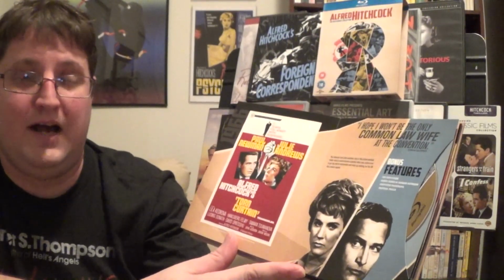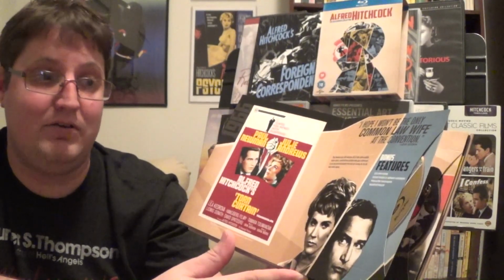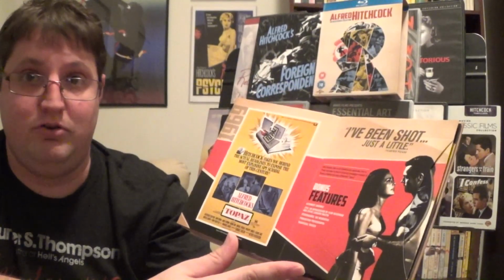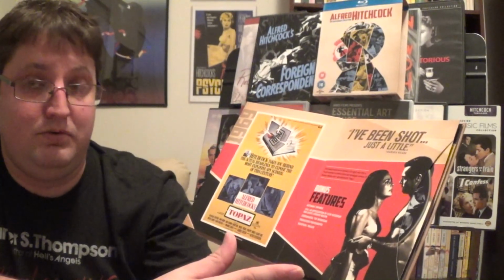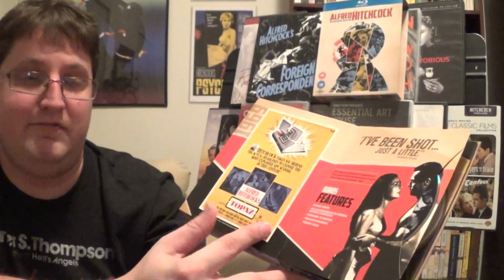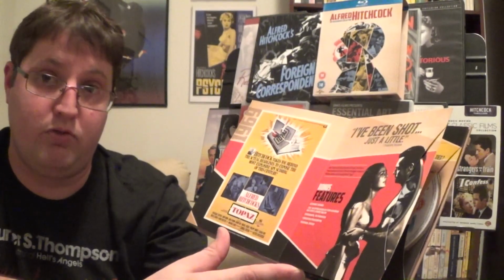Torn Curtain. I love these Cold War era Alfred Hitchcock films. They're usually considered his least liked. But Torn Curtain, and especially Topaz, which is universally considered among Hitchcock fans as his worst movie, no, not in my opinion. I love every single second of this film. I love it. I think it's one of the perfect Cold War thrillers.